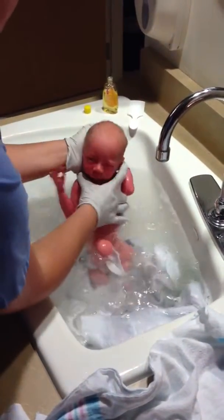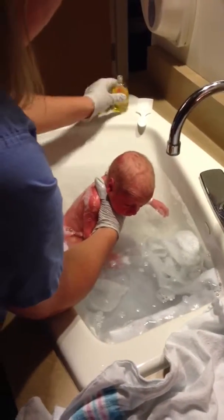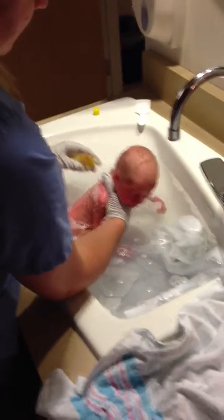Look at those little legs, like a frog. Adriana, come look at her face over here. This is the part I thought was so cute.